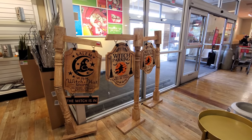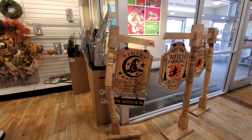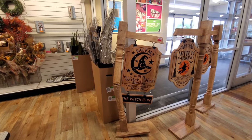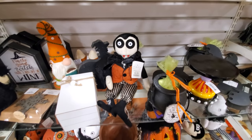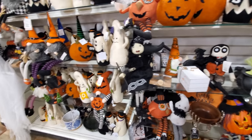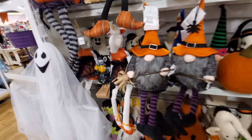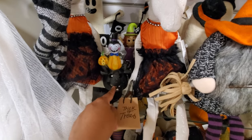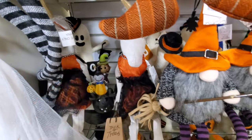I'd say we might have seen this witch parking one. This one is busted. It is on sale for 110. I feel like that should be 80. That little guy's 10. He doesn't sit up all the way. Kind of does some leaning. Here's one little figure left. Oh, it's missing an eyeball. Let's see, a witch, oh, her arm's broken. I think we've seen that one.